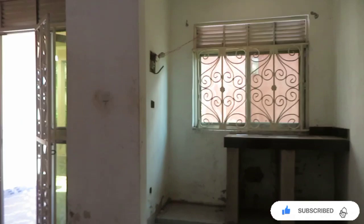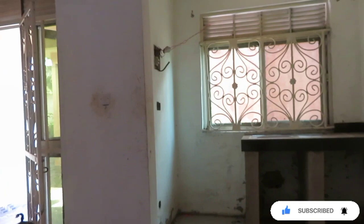All right, so you can decide to have this entire space enclosed, what we locally call a store. But this house is actually big enough to be your home. Once again, if you have big land, we're talking about 100 by 100 or upwards, don't build this type of house in the middle of your land.